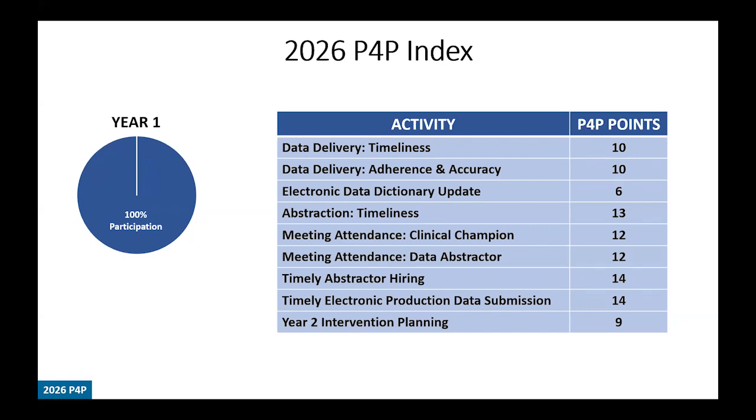Our next two are on meeting attendance. Both the clinical champion and the data abstractor are required to attend our collaborative wide meetings 3 times a year. Again, 2 in person, 1 virtual. And then the bottom 3 are ones that are only for our year one sites.